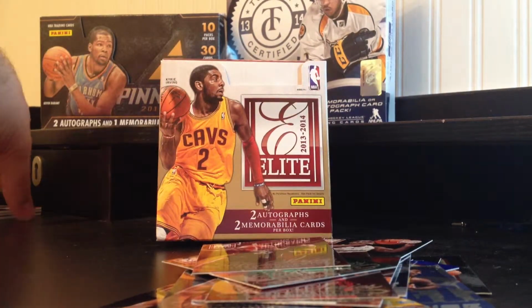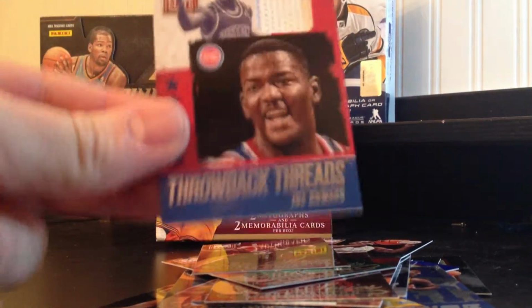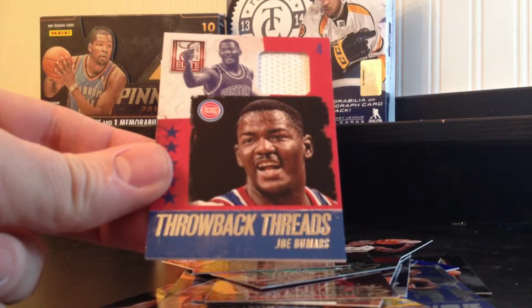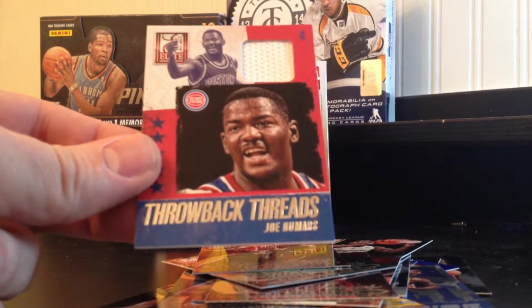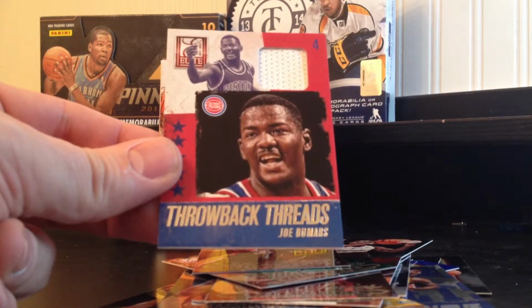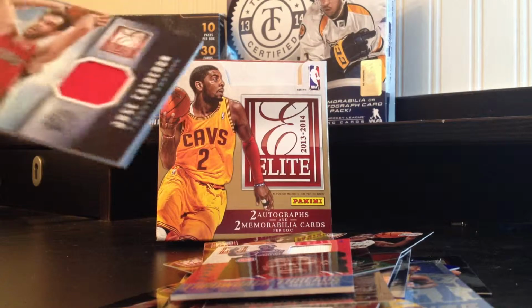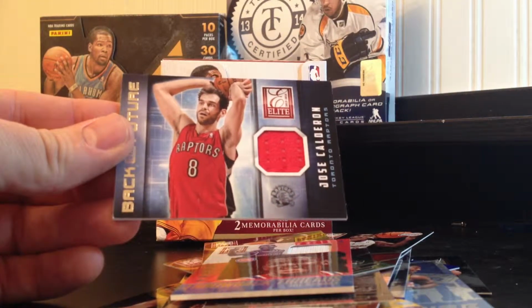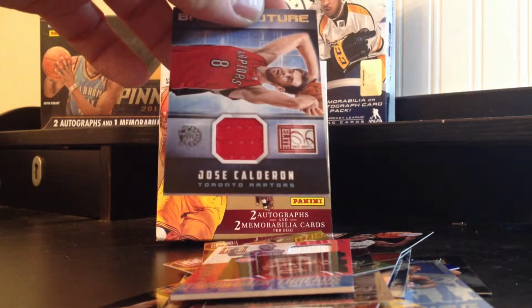And then the hits. So I got a Throwback Threads of Joe Dumars. Joe's one of those guys I don't think got enough credit. He's a really good player, Hall of Famer. Won back-to-back championships. But you don't really hear his name much when they talk about the big guys from his era. And I got a Back to the Future single jersey card, fine-enough looking card, of Jose Calderon of the Raptors.